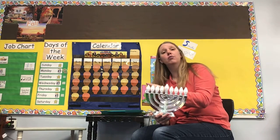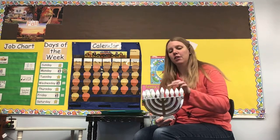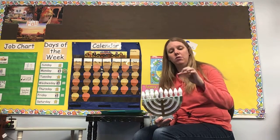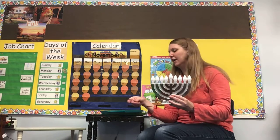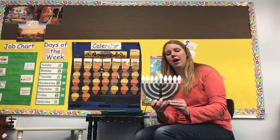So if you had a real menorah with real candles in it that you light, you would first light this middle candle called the shamash, and then that one would be used to light the other one. So mine is, see how it has a cord? Mine is an electric menorah because I really can't light candles at school. So this is an electric menorah, and I'm going to kind of show you how it works.